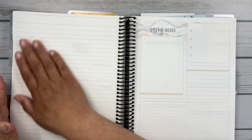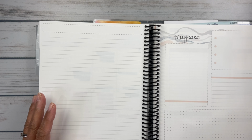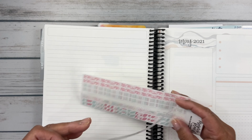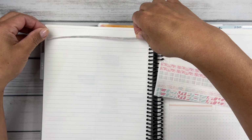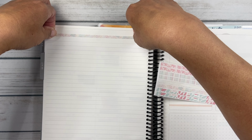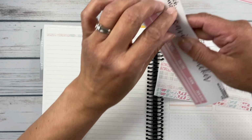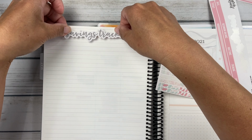Okay, so here is where I am going to set up my savings tracker. And then let's just put down some fun washi. Oh, this is cute. I like this one. Let's just put this down. Let's see what this looks like. Okay, and then let's put the savings here.